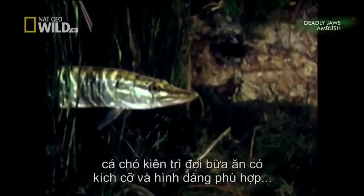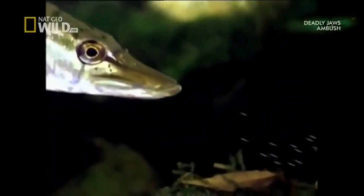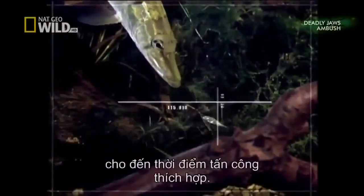Hovering in the wings, the pike will wait and wait until a potential meal of just the right size and shape passes close by. The pike then tracks the prey by sight and smell until the time is just right for attack.